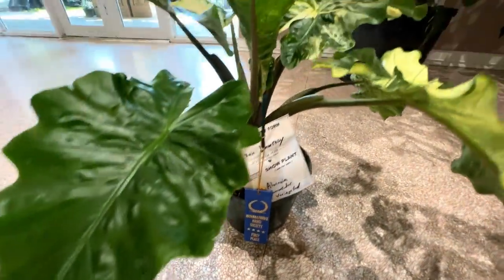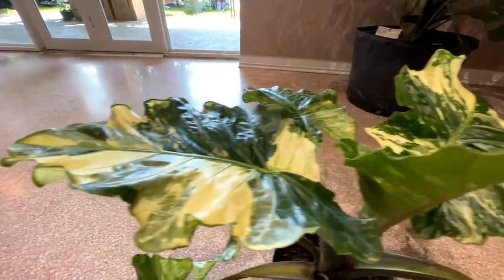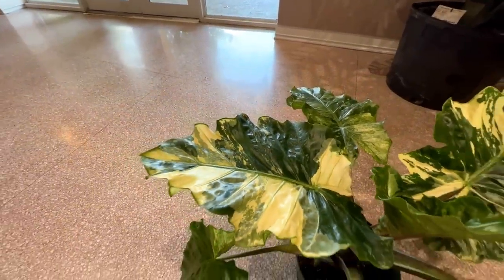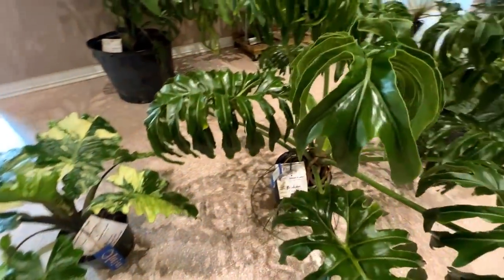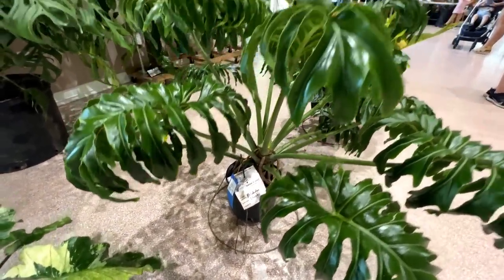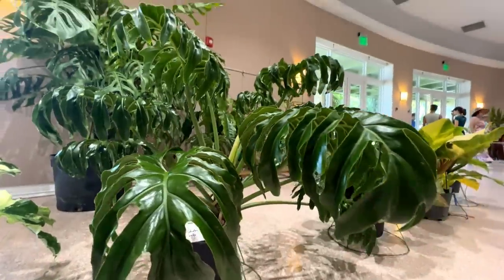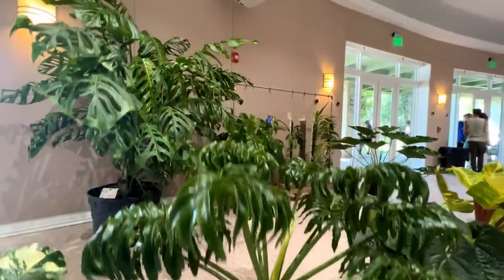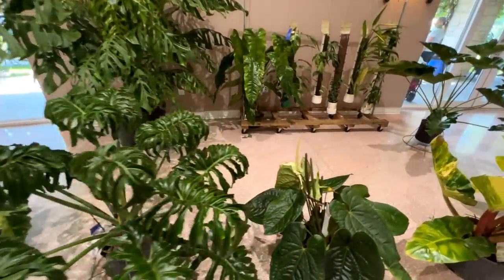Lowrider. Alocasia Lowrider. Love the variegation on her. She is all kind of mottled up. It's camouflage type. Here's a, whoa, this is a weird philodendron. Look at this guy, it's philodendron chunky. The leaves kind of curl under. Y'all probably tired of me saying, never seen that before, but I haven't seen any of these.